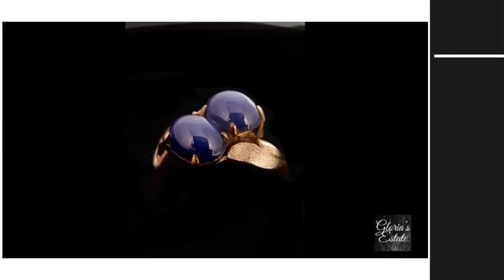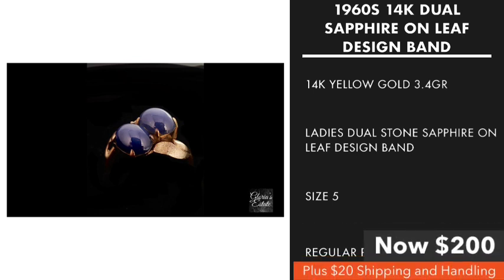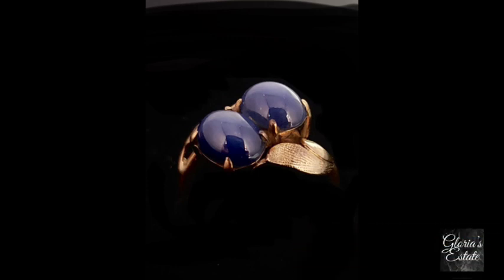And so this one here, size 5, set in 14 karat gold, is normally supposed to be priced at $349. Tell you what, let's do it tonight for about $200. That's right, $200 for a 60-year-old ring featuring dual cabochon cut Lindy cut sapphires. That is so neat, so fun. You will get stopped and you will get asked about this ring, trust me.